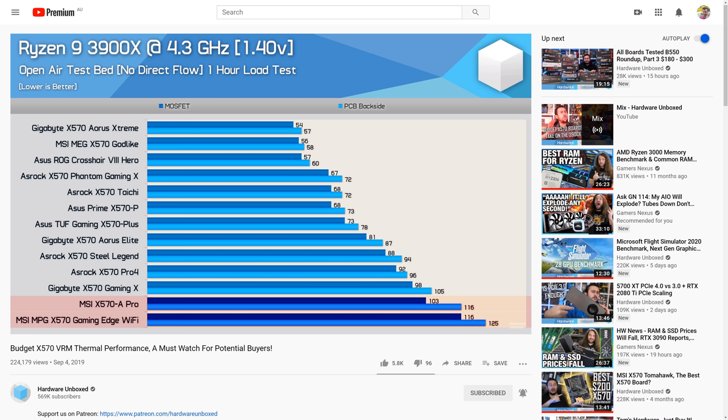So there's been some X570 board examples where boards are priced at the same price point. They have the same amount of USB ports, the same sort of Wi-Fi, the same networking support, the same sort of storage capabilities. So really the boards are neck and neck, and the defining aspect can be VRM thermal performance. And we've seen some examples like maybe the MSI Gaming Edge, for example, had really poor VRM performance relative to something like the X570 Gaming Tough motherboard.